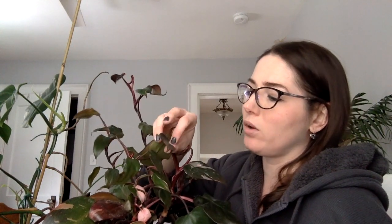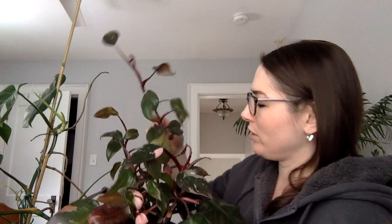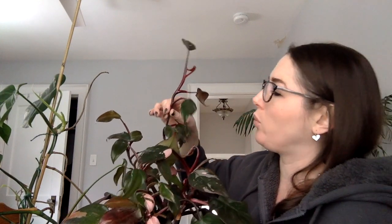I've recently moved it into a south-facing window, and the variegation has improved. The plant looks a little happier. I've actually taken a couple of cuttings from this, and I've rooted them, and I've sold them for a pretty good price. I feel like I made my money back on this plant. And so I took one recently from here, and when it grew back, it just grew upwards.